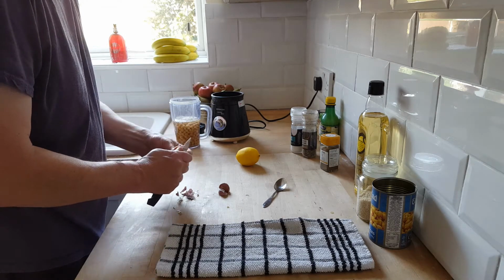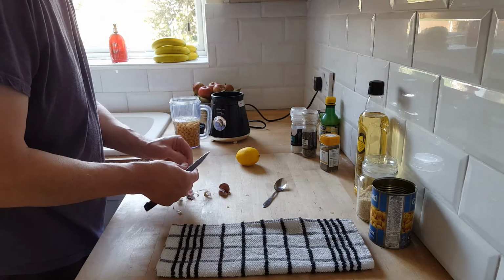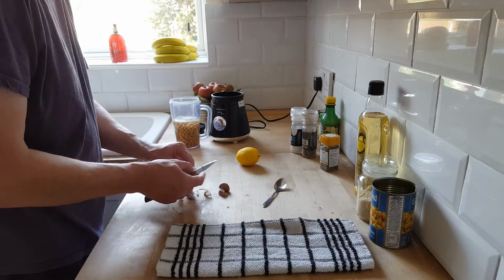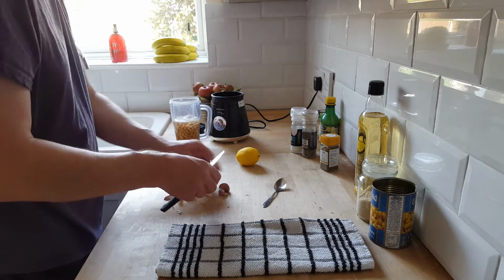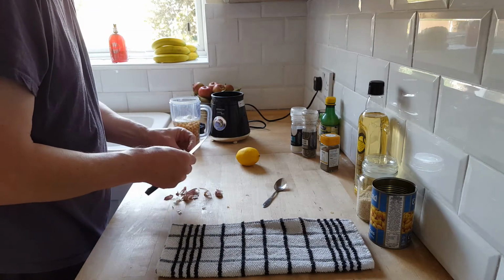Again, with the garlic, it's entirely down to your own taste. I just happen to like garlic, hence I'm putting quite a bit in. You can put as much or as little as you want according to your own taste.